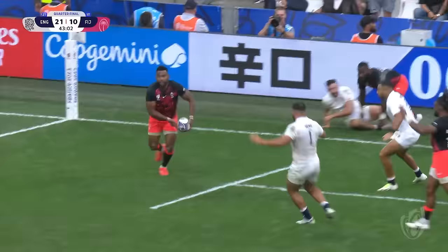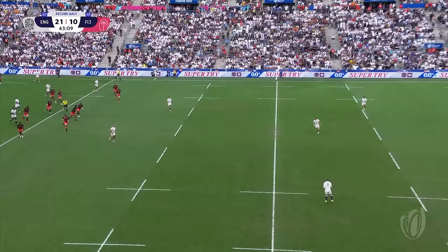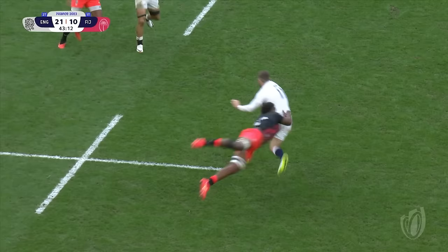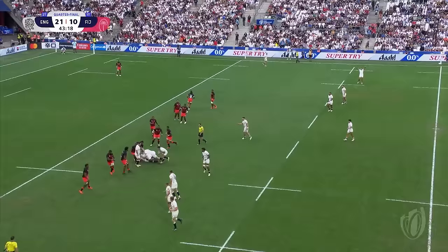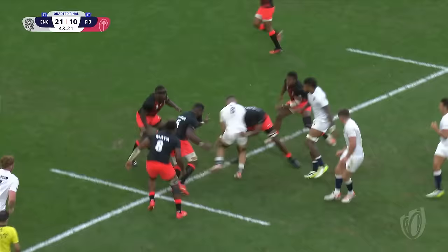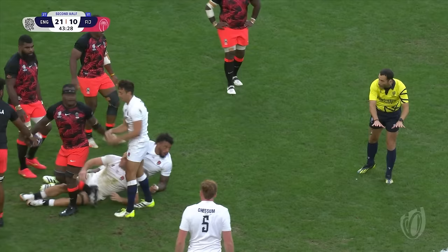Fiji just having to scramble this out of their own territory at the moment. Daly with a chance to run it back at them. Gets rid of the first defender, weaves his way around a couple of others. It's a great carry. England swing back on to attack. Ben Earl. Just went past it on the ground first of all, and then on the board.